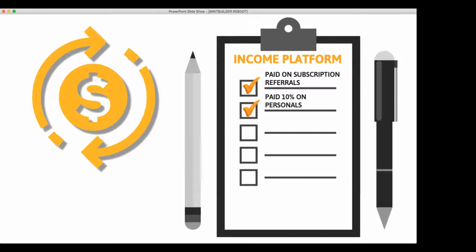So with it, you're paid 10% on all personals, not 10% of the points, not 10% of a percentage, all that kind of stuff. It's just 10%. So if a subscription is $100, then you're going to get paid $10. If a subscription is $200, you're going to get paid $20. So that's the simplicity of how it works, and it's recurring. You're going to make that money every month.